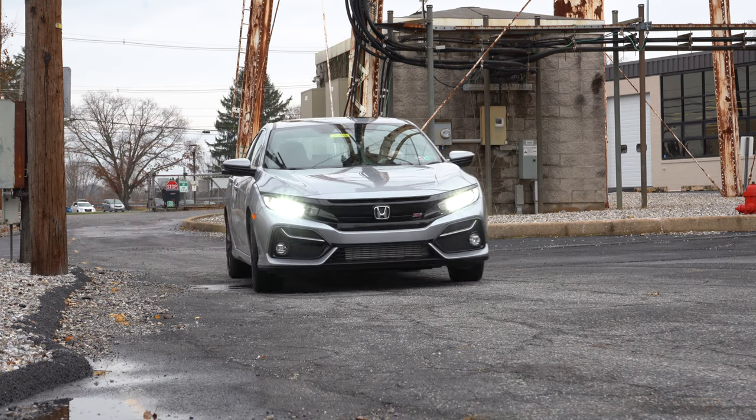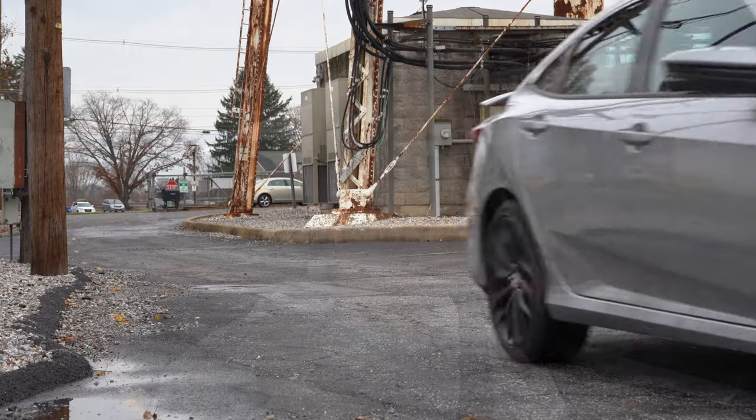But nonetheless, I think we have a straightaway here. Let's go ahead and do a quick little acceleration, and let's see how quickly we can get our new 2020 Civic Si here up to speed. Here we go.